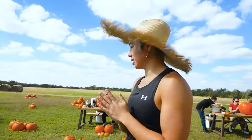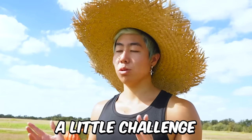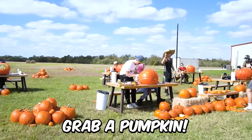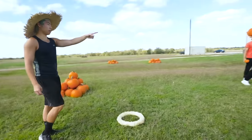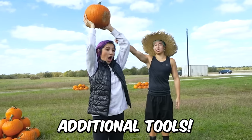Everyone's working on their pumpkins. I'm honestly quite excited to see what they come up with, but I heard they need more carving tools to make the best pumpkin, so we're gonna do a little challenge to see who gets it. Everyone, grab a pumpkin. Is it too late to switch? All right, Jazz, stand in there. All right, whoever throws it the furthest gets the additional tools.